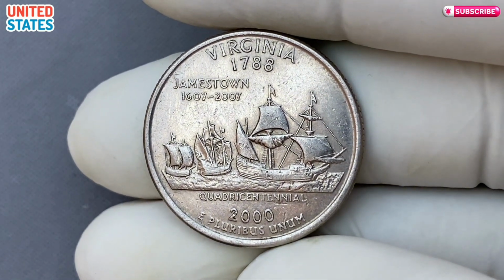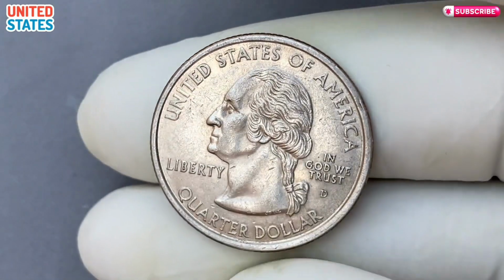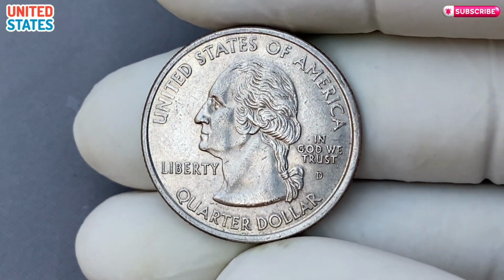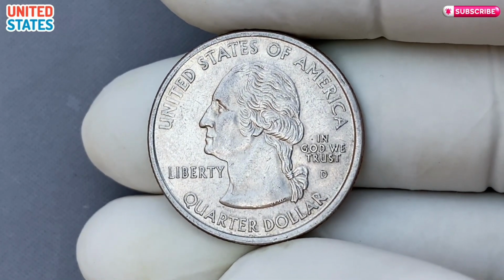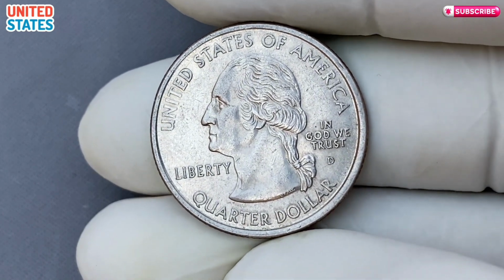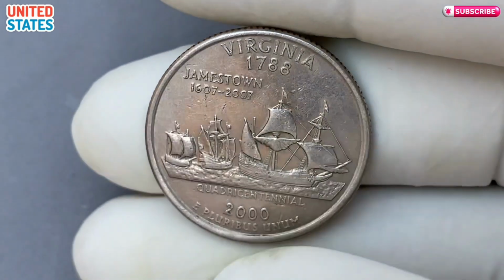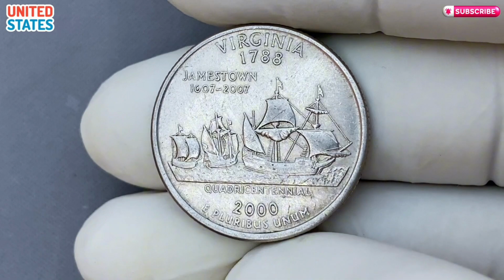The design is truly stunning. The coin showcases 3 ships representing the Susan Constant, the Godspeed, and the Discovery, all ships that brought English settlers to Jamestown in 1607. The depiction of these ships is a powerful symbol of the adventurous spirit of those early settlers and the legacy they left behind in shaping this country.